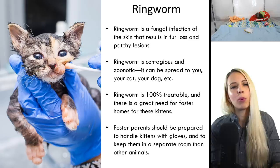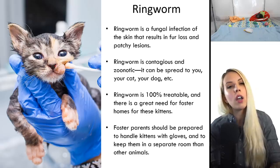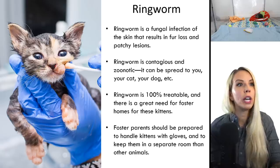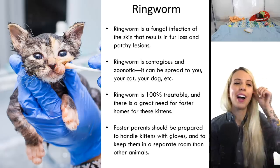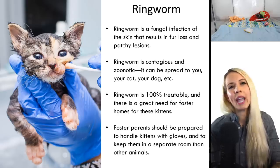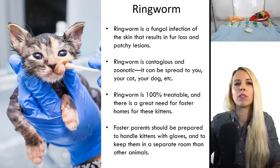The reason that people get concerned about ringworm is because it is zoonotic, which means that it can spread to other animals. So it can spread to you, your cat, your dog. Most of the time, it is more common for it to spread to children or seniors, but it can spread to anyone. So you do have to be prepared to handle these kittens as if they have a zoonotic disease. So we're gonna handle them with gloves, we're gonna keep them in a separate room, we're not gonna let children handle these kittens. We're going to keep them in a specific area while we are giving them the care that they need to get rid of this ringworm.